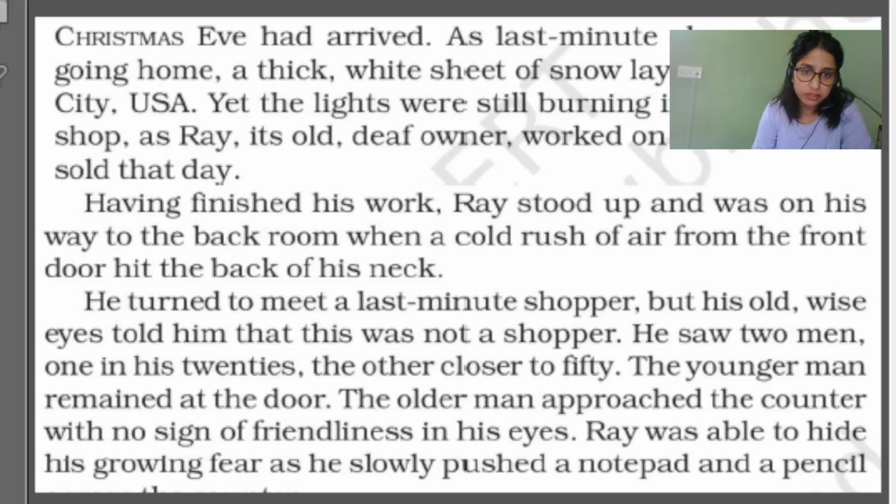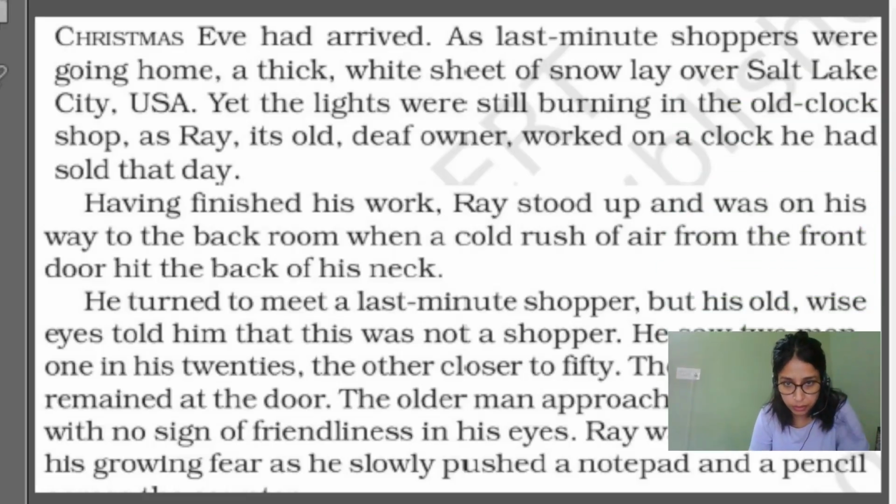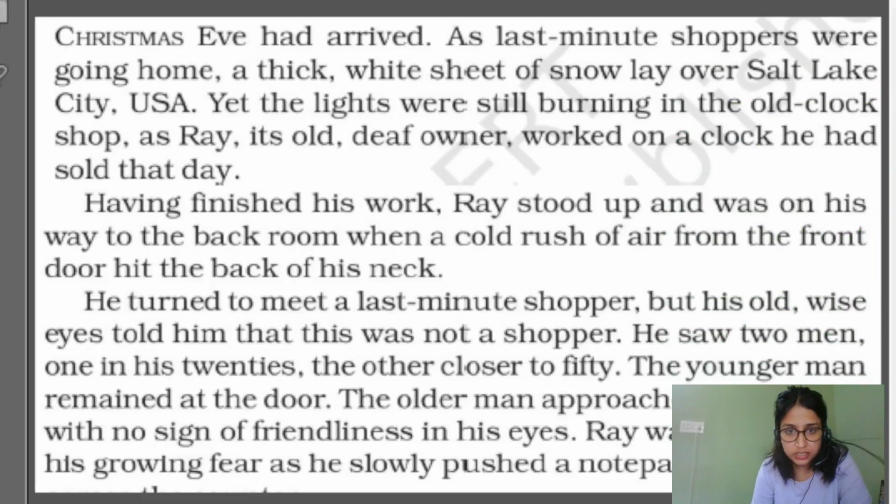Now, what is there to discuss about this paragraph, or we can say the passage? We have discussed the word "arrived." Now the other words that are there... you can also write your words in the comment section while I am still searching for it.